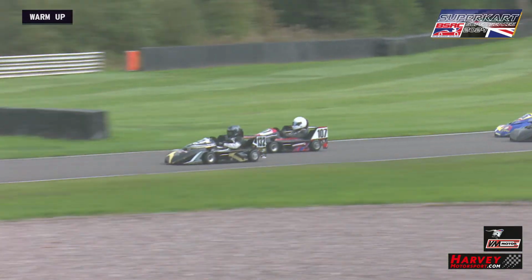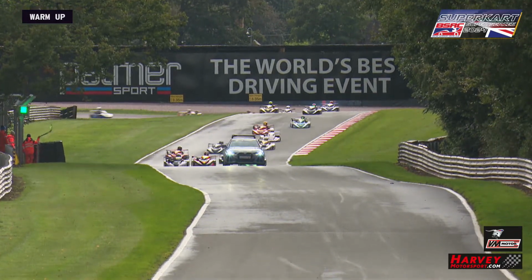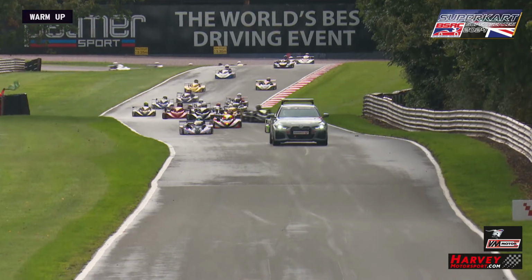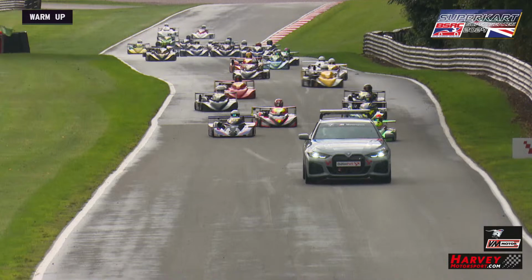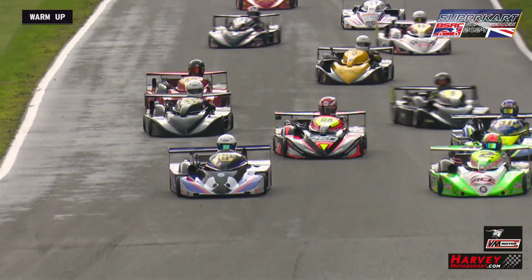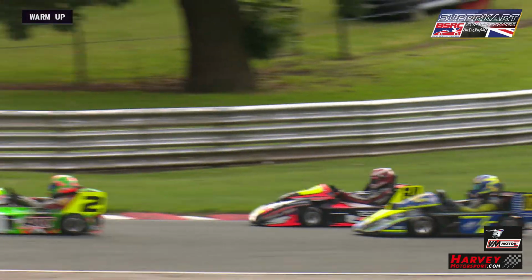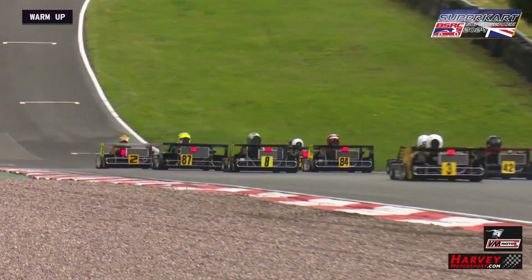And it's dry at Knickerbrook at the moment. So the safety car and the pack will appear at Lodge Corner fairly soon. Lights have gone off the safety car as he brings them into Lodge Corner, so we will be going for a start this time around. It's another 12-minute race, so we'll be looking for 7 laps.